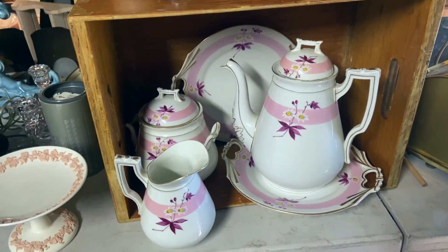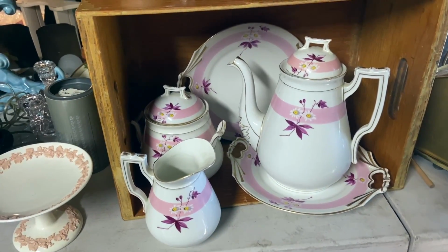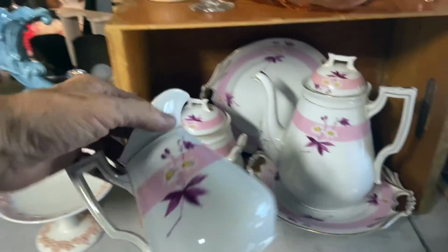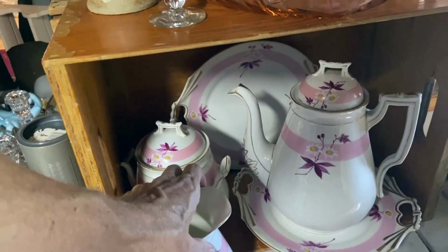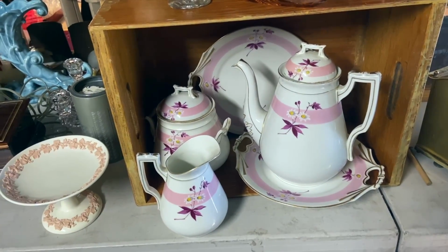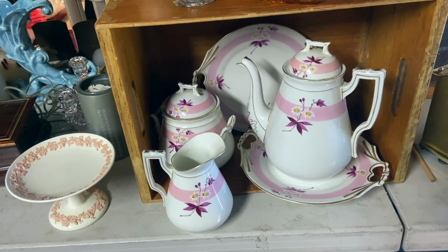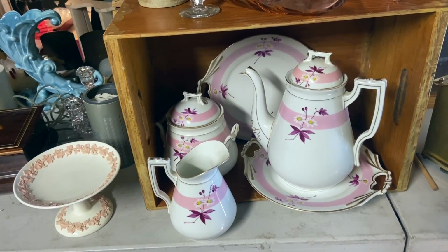Here's something else really nice. This is Davenport. This is 1870s, 80s hand-painted English china. Something that in the old days was quite collectible. And these are very pretty pieces. This little set will sell for approximately $20 at this sale. Even today, I think this is a $75 to $95 set.